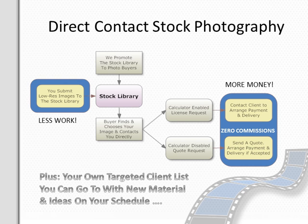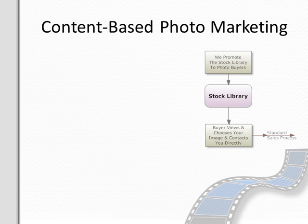So our business model utilises something you probably won't see anywhere else. We call it content-based photography marketing. The short version is, while most stock libraries focus on marketing their website as a whole, we also market specific image content. And because search engines can't see photos as such, we make sure your content is published with relevant written content in a way that's particularly attractive to the search engines.